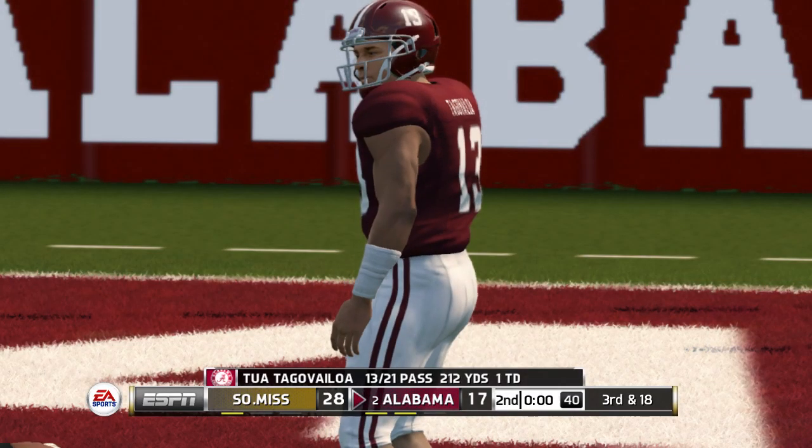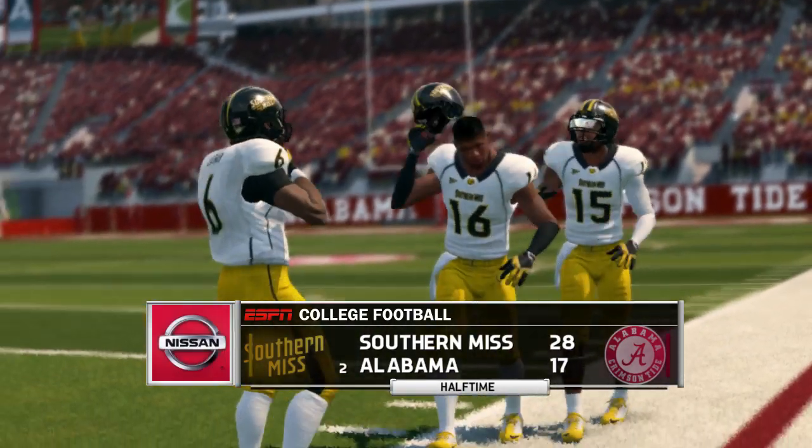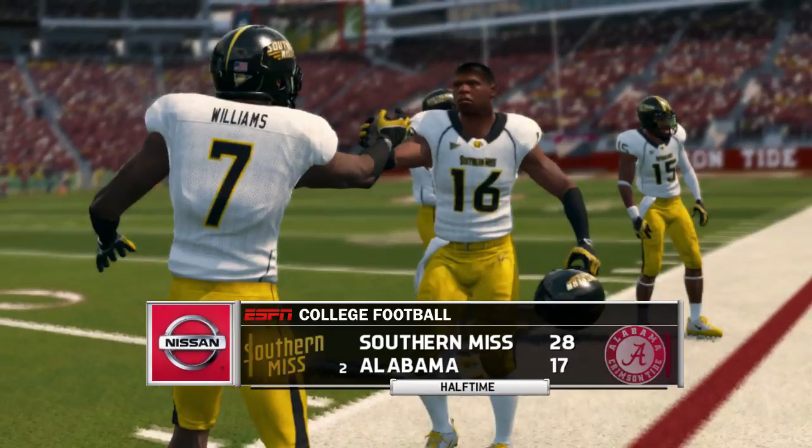Almost picked off. First half is over, and this is why they play the game. The Golden Eagles in front by 11.